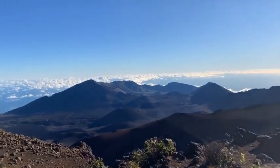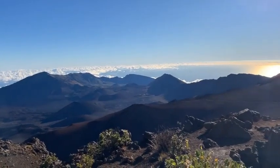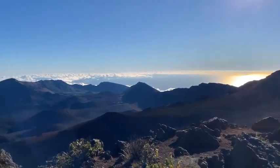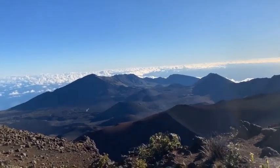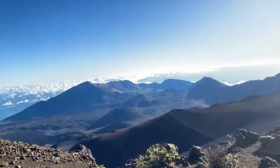Hello again, Junior Ranger Rose. So a little later in the morning, just after 8 o'clock, and we're standing on the rim of the crater, which is down in the mountain. There's a bunch of little hills down there.